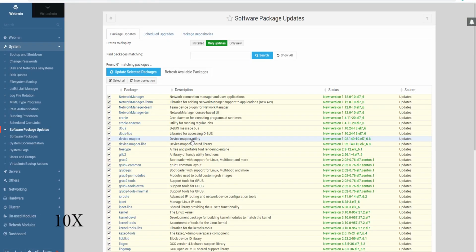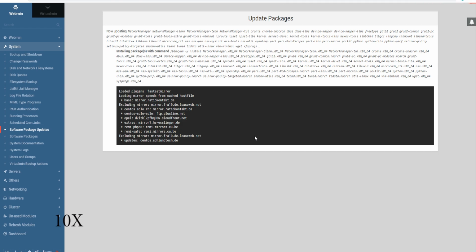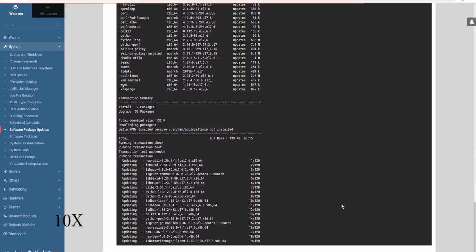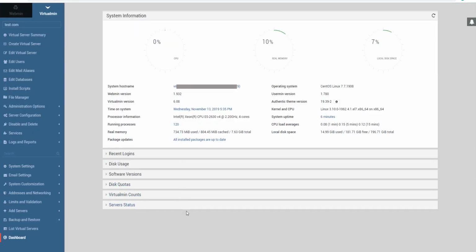Also, there are some updates that need to be installed. Before going further, install all updates and reboot server if required. By navigating to dashboard, usage of server's resources is shown in real time. At left sidebar, there are other options. This is too much to explain in this video, so you are free to explore them by yourself.